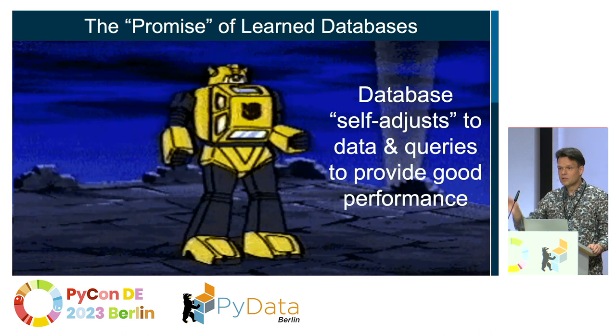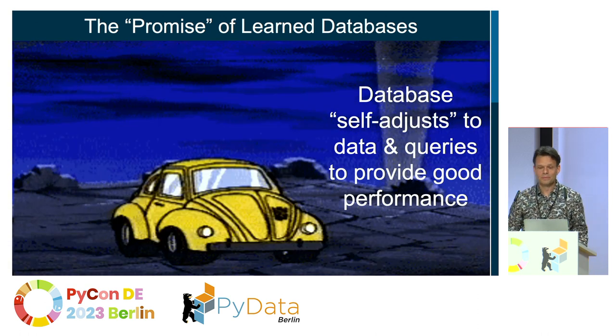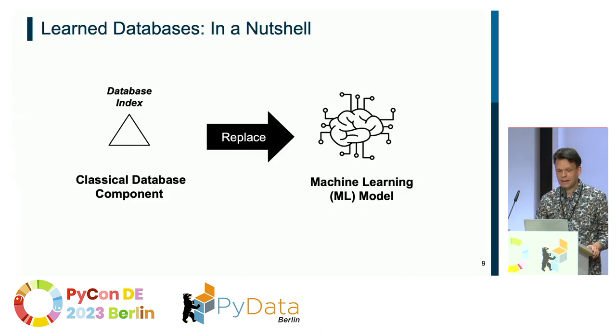Now let me zoom a level deeper and go into the direction of how these learned database systems should work and what the main idea is. So learned databases in a nutshell, what is the idea? The main idea is that in a learned database, we replace classical components, such as a database index, or any other component that is internal in a database system that is used to run your queries. This is replaced by a machine learning component.